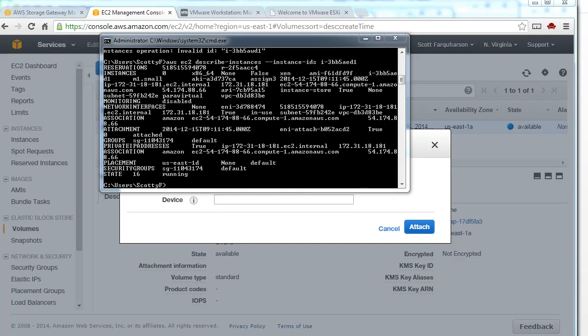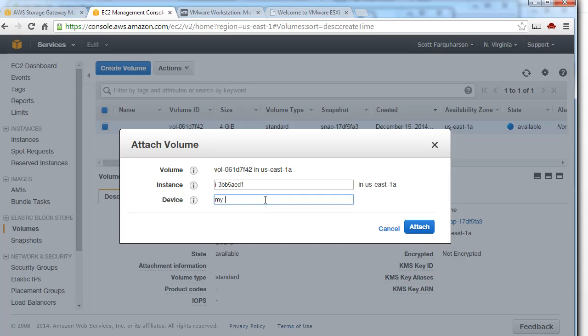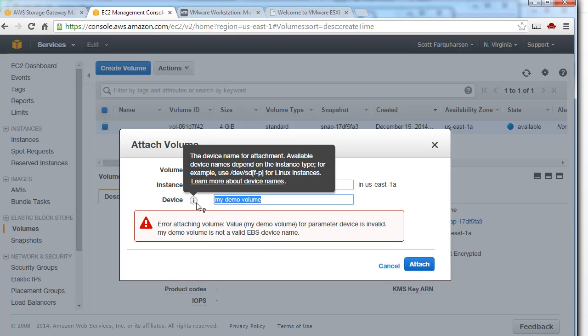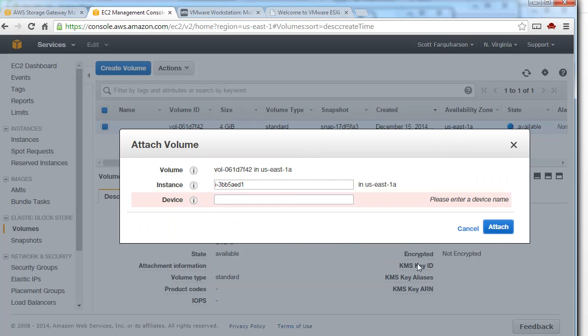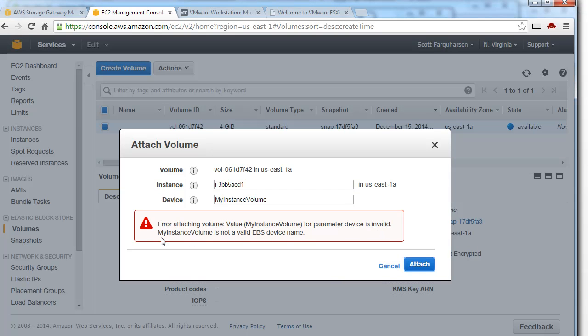So what we need to do is come back in here, and we can say the instance is here. Again, that instance we want to have in the same availability zone as our volume. And we'll give that device a description, and we'll say attach. Device is invalid.